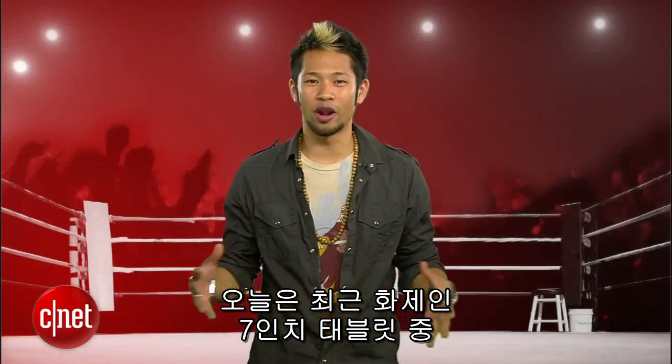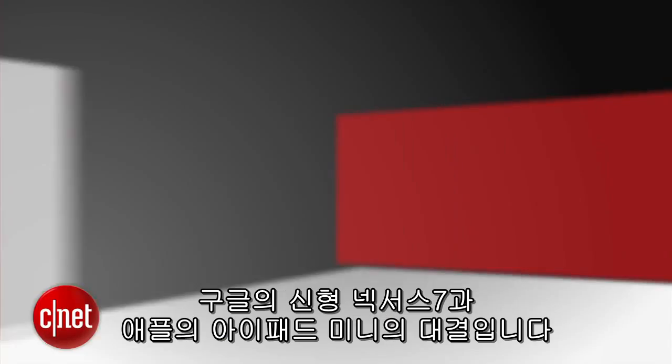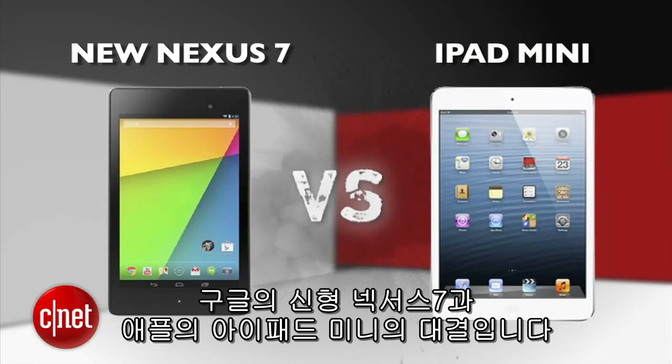I'm Brian Tong, and the 7-inch tablet category remains one of the hottest right now, so we're throwing in the top 2 big boys. It's a Prize 5 punch-out between Google's new Nexus 7 and Apple's iPad mini.